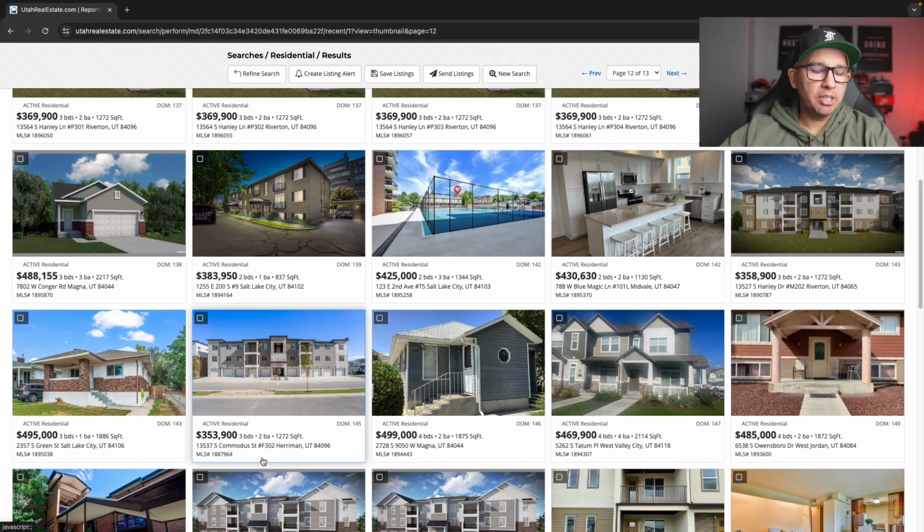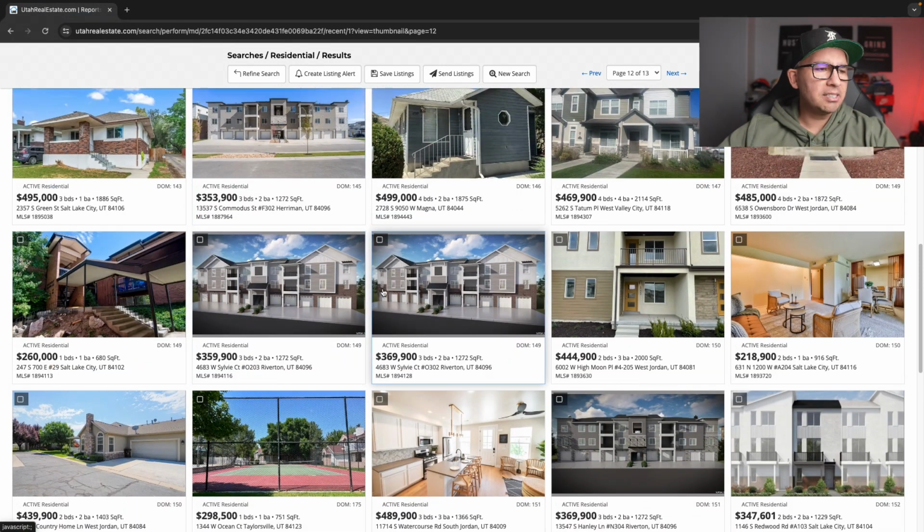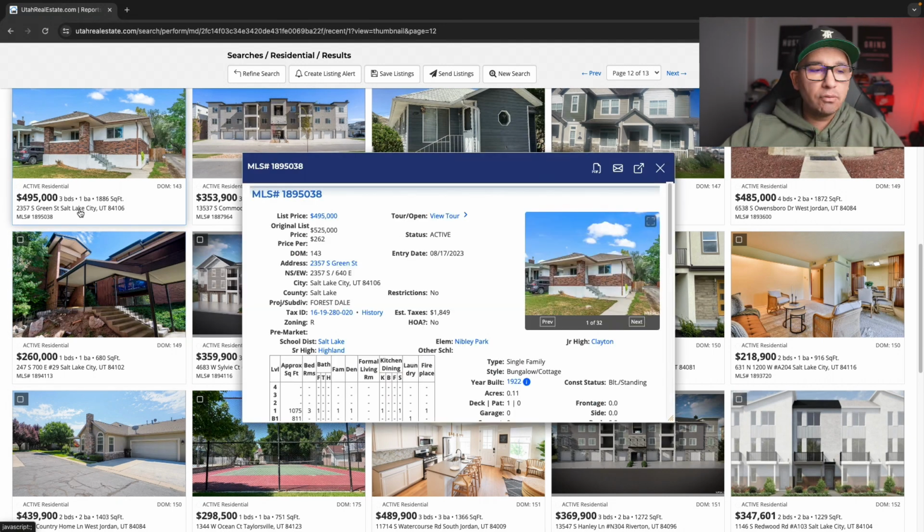There are different communities, from Herriman, Riverton, even to Saratoga Springs and Lehi, that are currently being built, and they have a lot of inventory. But let's take a look at this single family home. As you can see, not a whole lot of single family homes in the under $500,000 price range. A lot of those single family homes are going fairly quickly if they're priced correctly.